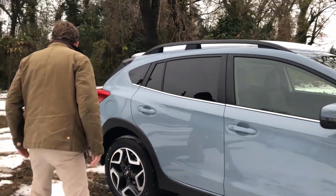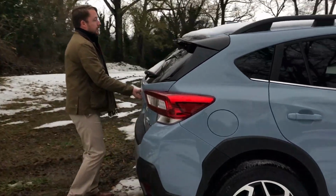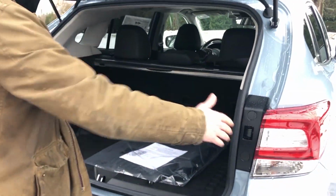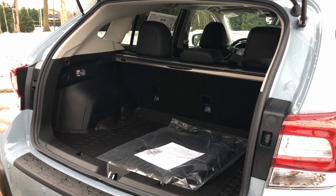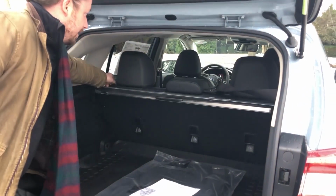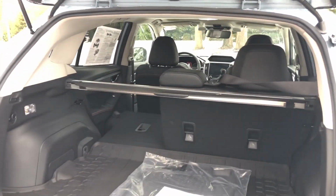We can go around to the back of the vehicle. So this is on the new global platform, and one of the things that they did increase on the global platform is the sheer size. The opening is a lot wider, a lot taller, it's boxier, which allows you to use more of that space, larger luggage or boxes or anything that you're going to carry in your cargo room. And of course, these seats do just fold right on down to add in anything larger.